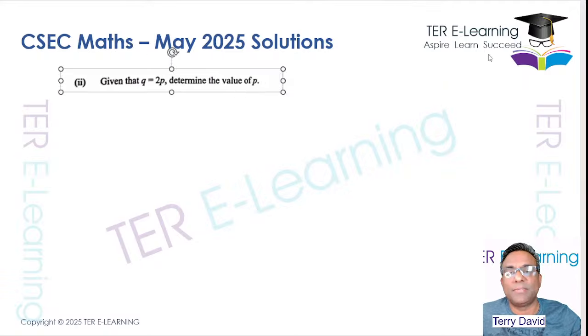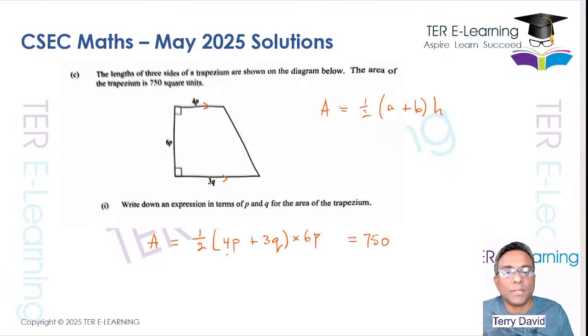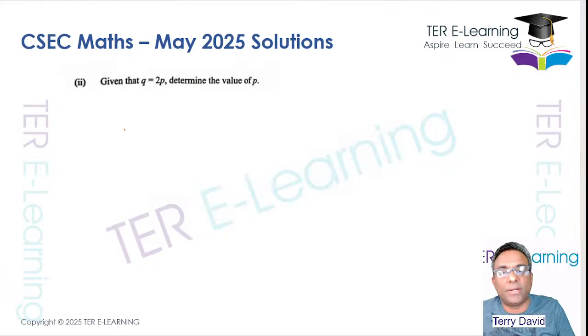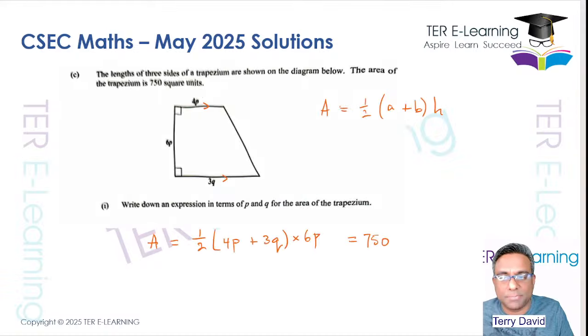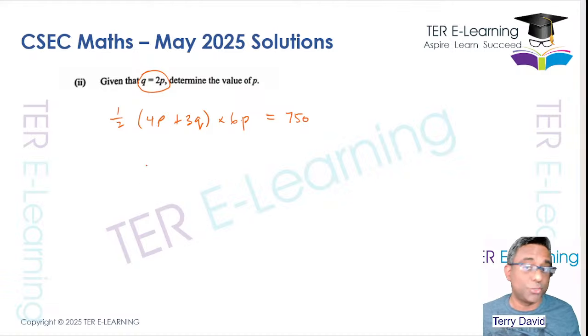All right, so they said, given that Q is equal to 2P, find the value of P. So let's write down the area. So the area is a half multiplied by 4P plus 3Q, multiplied by 6P, and that area was equal to 750. Now they're telling me that Q is equal to 2P. So therefore, anywhere we see Q, we're going to put 2P.